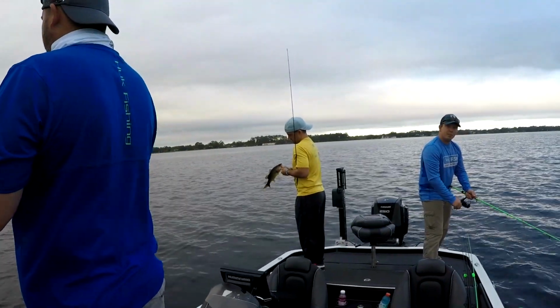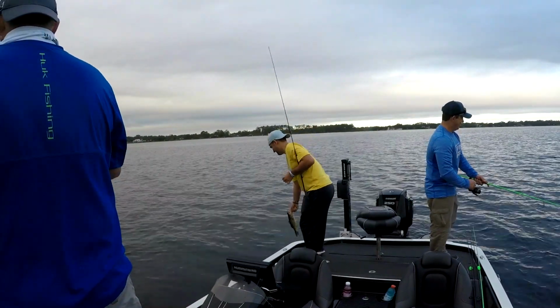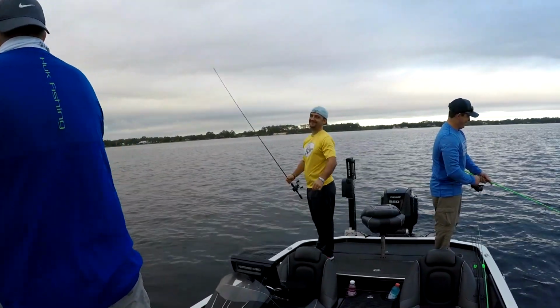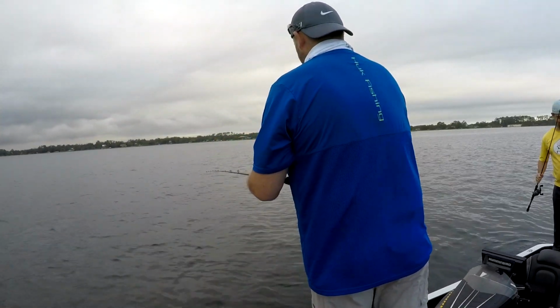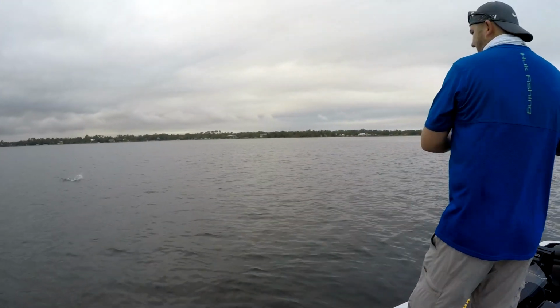Can't tell on the camera, but the guy holding the fish is actually almost 7 feet tall and has giant hands, and that's a 4 to 5 pound largemouth right there. Almost a double.